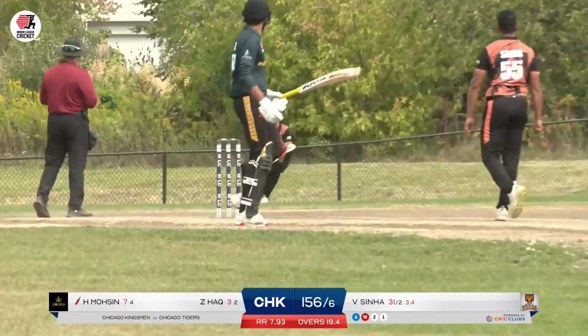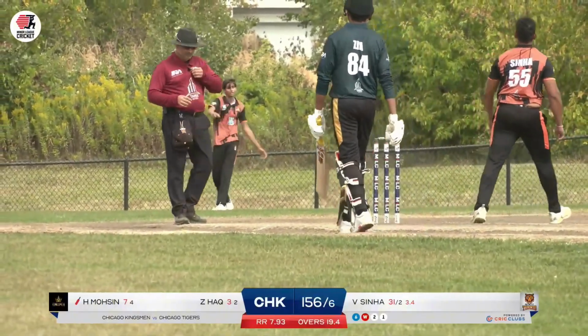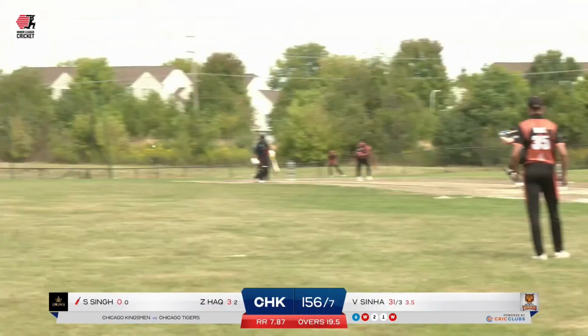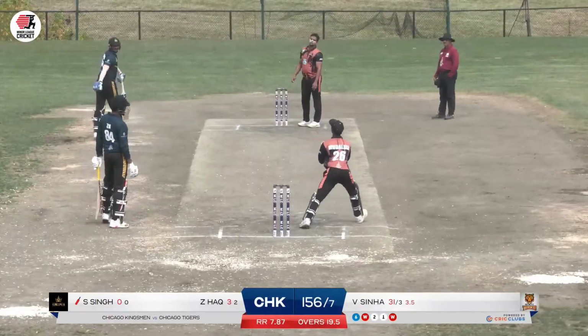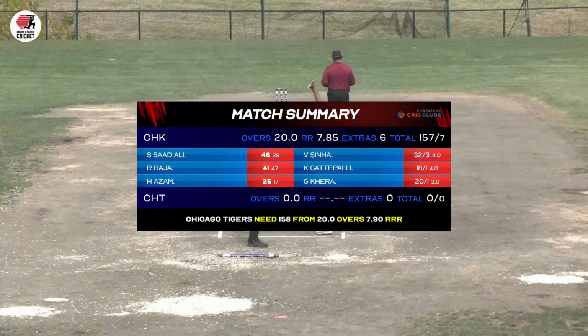This time slapped into the third man region, and that has been pouched. 10 plus runs off this over. He's got his best figures. Again, what appeared to be a change of pace delivery, that was hit into the deep. 20 overs, 157 for 7 with the help of 6 extras to highlight.